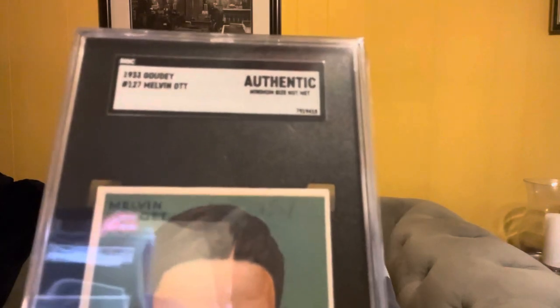This card bought min size, and there's a little room up top, and I have two other cards that are Goudey cards, 1933 Goudey cards, to compare the size with. Should I submit this card possibly again?